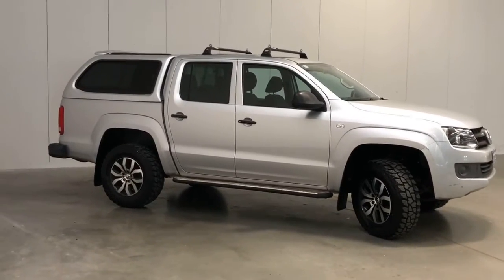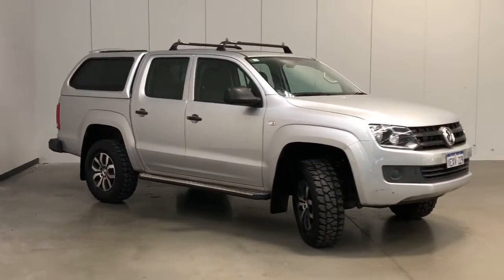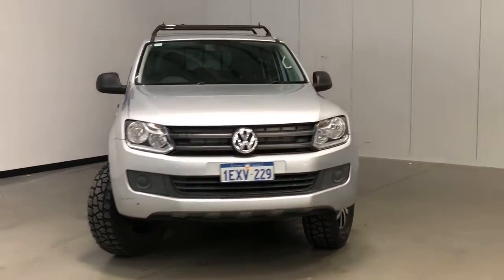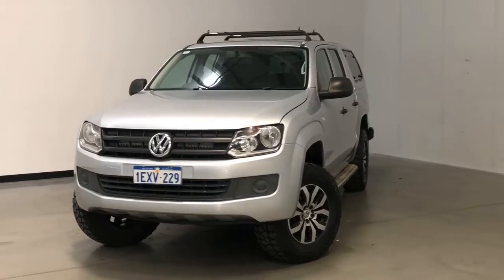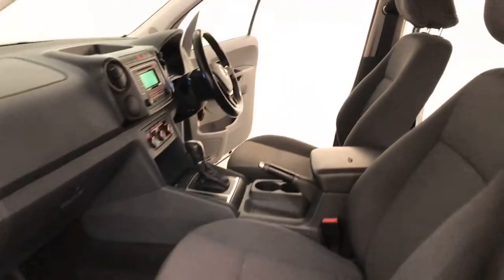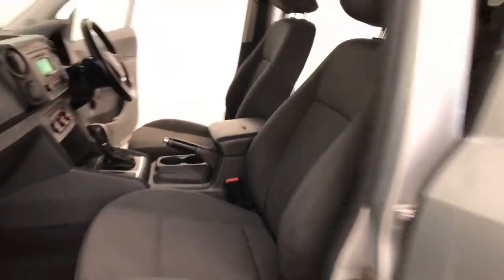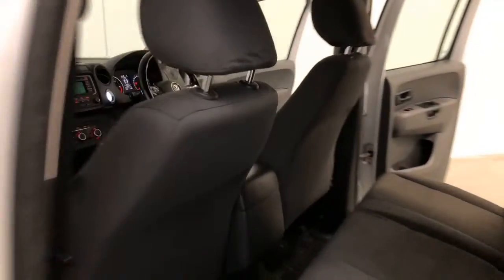Volkswagen claims the Amarok uses 8.3 litres per 100 kilometres of diesel in the combined city and highway cycle while putting out 299 grams of CO2. It has an 80-litre fuel tank, meaning it should be able to travel 964 kilometres per full tank.